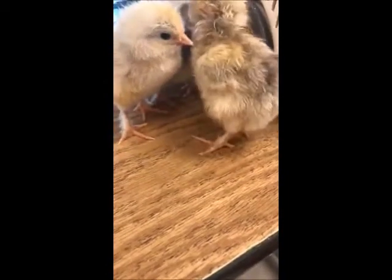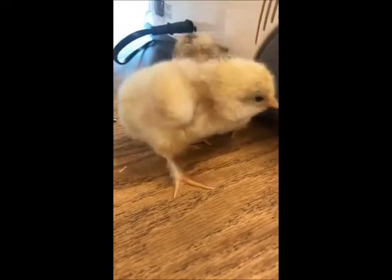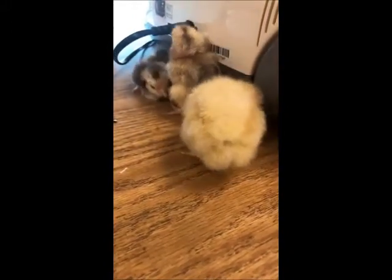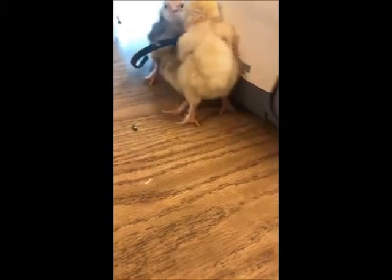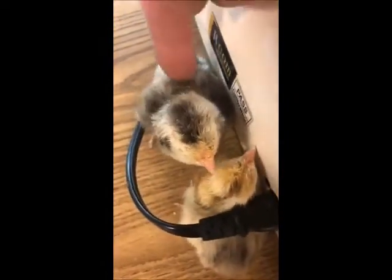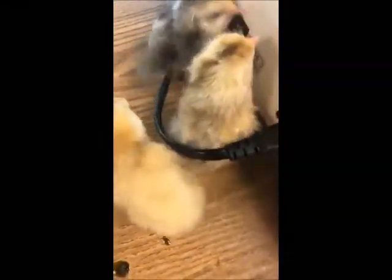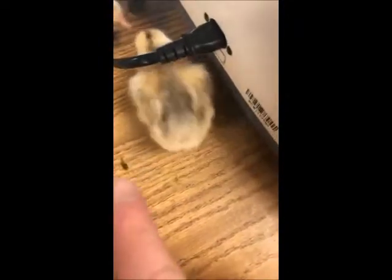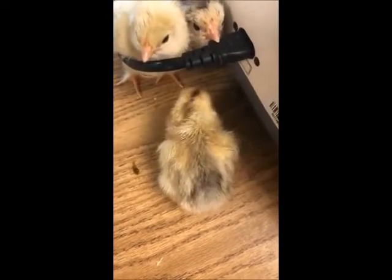One of the moms is a Brahma as well, a light Brahma. And then the other moms are Wellsummers and, goodness, now I can't remember the other breed. So that's why all the chicks look a little different, because they all have different moms. We think that this dark one here is a Brahma, because they have that dark pattern when they hatch, and then they turn mostly white as they get bigger. And we think that this one here is a Wellsummer because they have that brown stripe down their head.